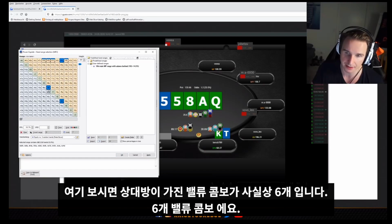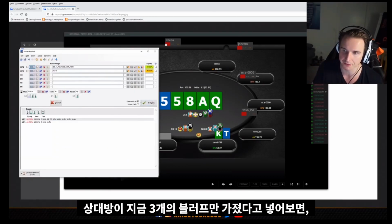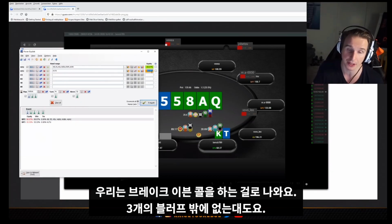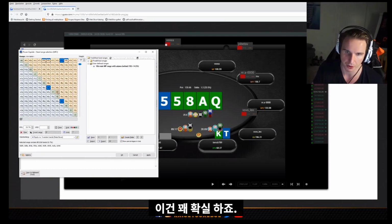And you see, he only has basically 6 value combos. So the moment he has, let's even take out only 3 bluffs, we basically have a break-even call, right? Only 3 bluffs. And also keep in mind, he's never really raising a jack of clubs, so this should be pretty obvious.